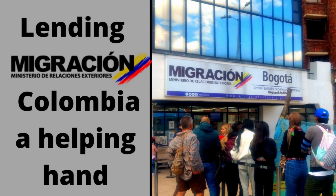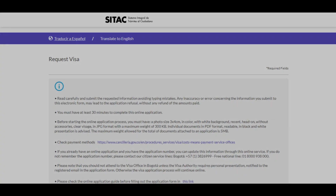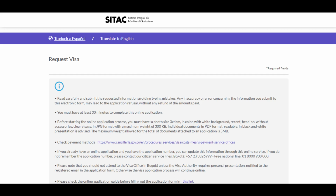When they work well, that is. For the most part, in my experience, the online systems at both La Cancillería for visa applications and Migración Colombia for registering visas and getting a cédula extranjería, foreign ID card, are straightforward and largely hassle-free. Meeting the actual requirements is another matter, and there have been numerous changes in this regard over the last couple of years.